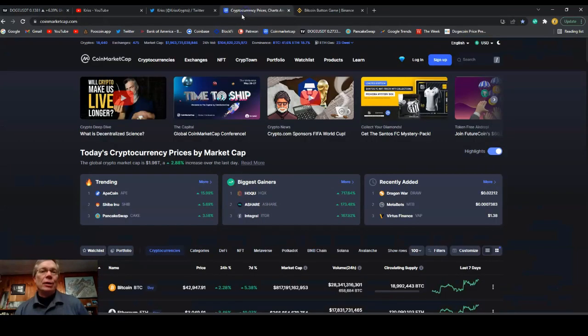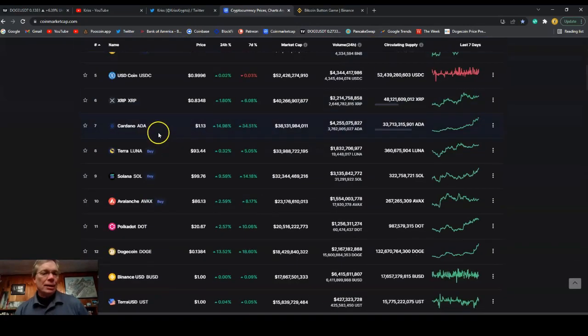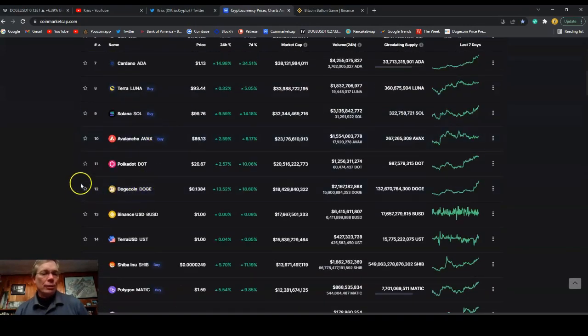In terms of the overall crypto market cap, still under 2 trillion, 1.963 right now. We are waiting for a Bitcoin run that will bring the total market cap over 2 trillion. And here's Dogecoin, number 12 in total market cap, over $18 billion. Up 18% now for the week, 13% over the last 24 hours. So that's good trading for Doge. But what do we see?